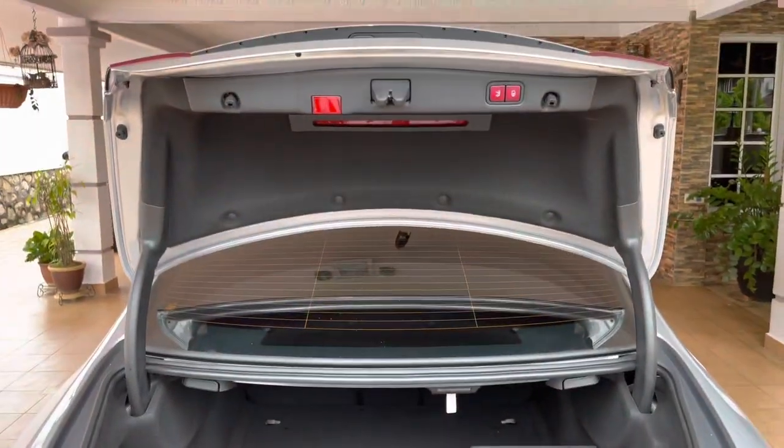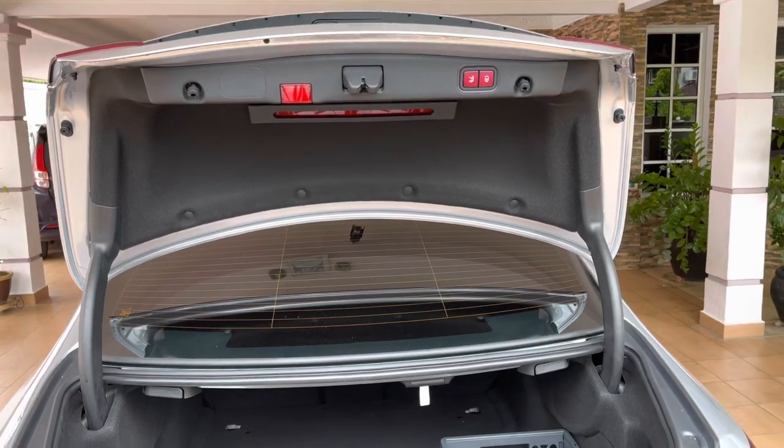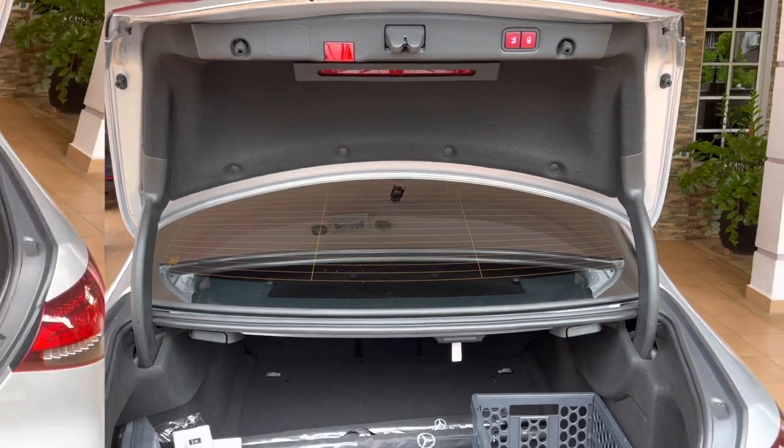There used to be a fourth way, which is via the contactless operation. But that is already ditched, sadly, for the facelift model. It's a bit of a shame. But it is what it is.